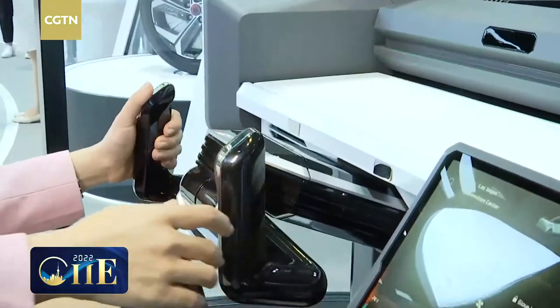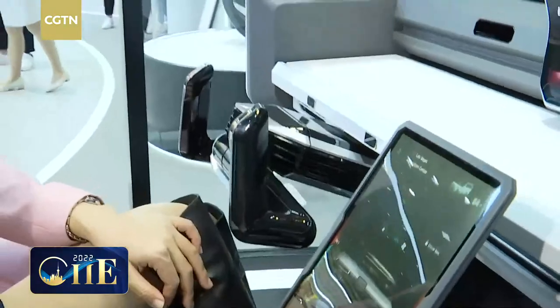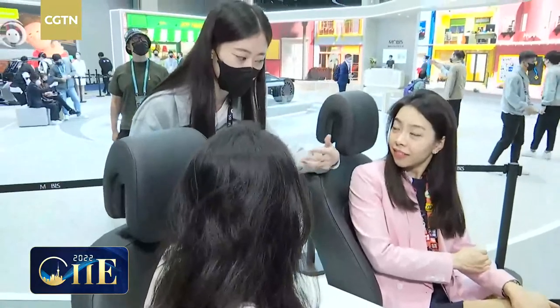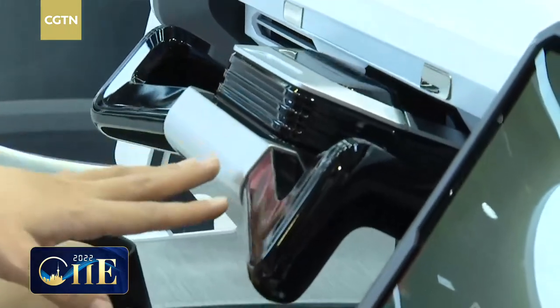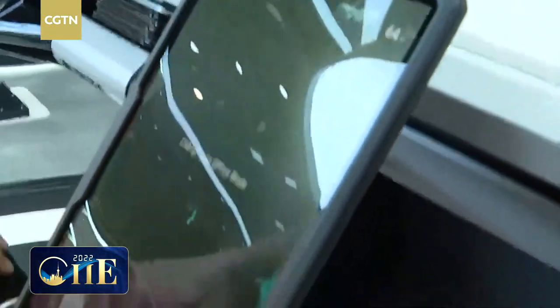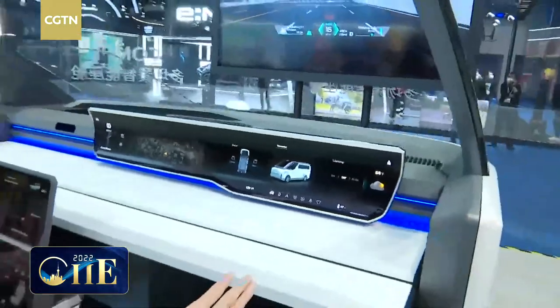What are some others like? This is built for the future autonomous driving vehicle, and because autonomous driving frees a lot of time for the passengers and the driver, you are able to process your work and do some reading. If you select the auto drive mode on the panel and press this button, the cabin will change to office mode. The steering wheel will be folded in. This is called office mode. Wow. And take a look at this table, it stretches out.